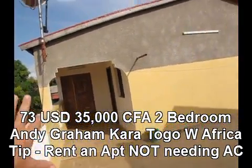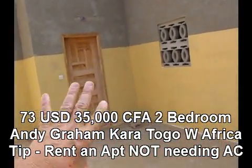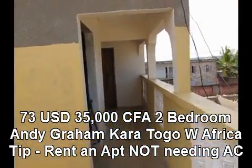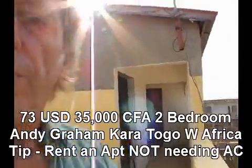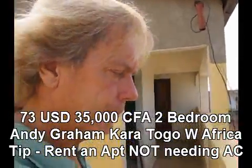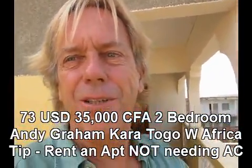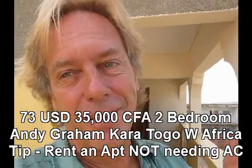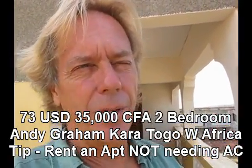And this is the big one over here. This is the little $20 one I showed the other day. But because I did the math and I did my calculations right, what you really got to do is figure out the right apartment for electricity, because the apartment's a one-time shot in a way.